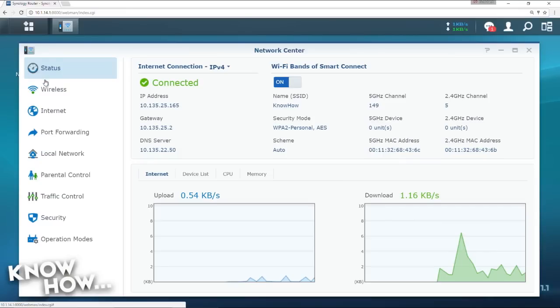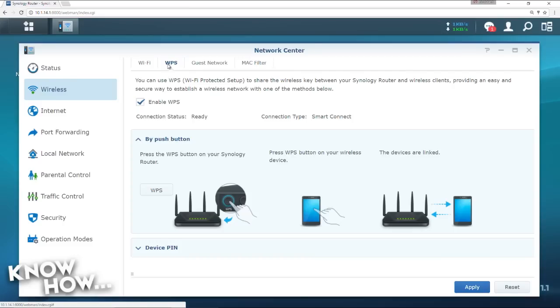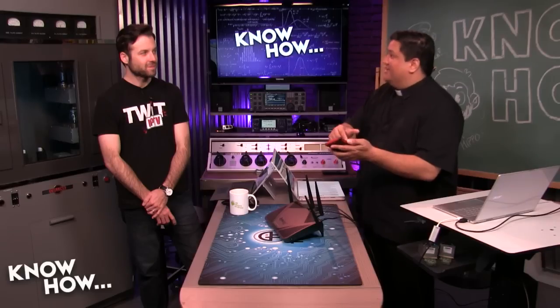Okay, the first thing you're going to want to do, and we're going to jump into our settings here, Alex, if you jump over. WPS, okay, we've talked about this a lot on the TWiT TV network. Turn this off. What? It is so full. WPS is an easy way for people to set up their devices where you push a button that's actually right on the side here of the router. And then you can, as long as you're there to say, yeah, this is what I want. This is me.